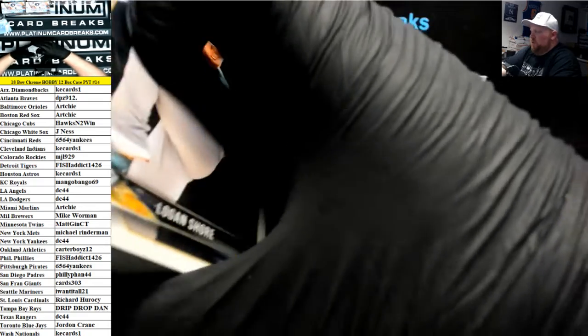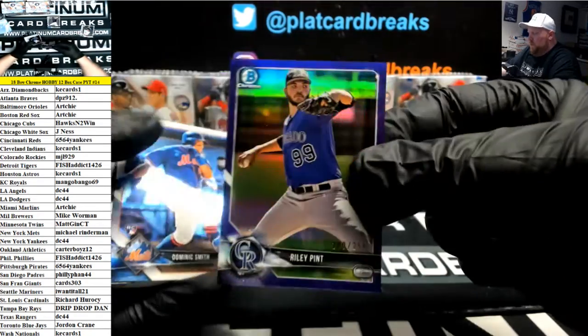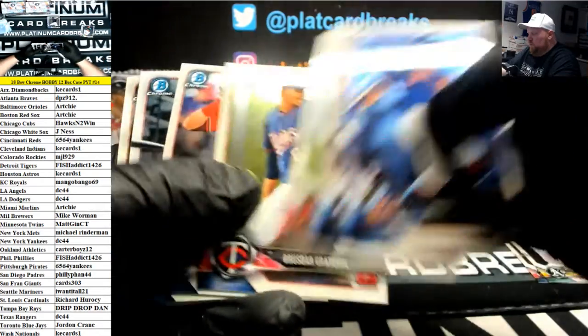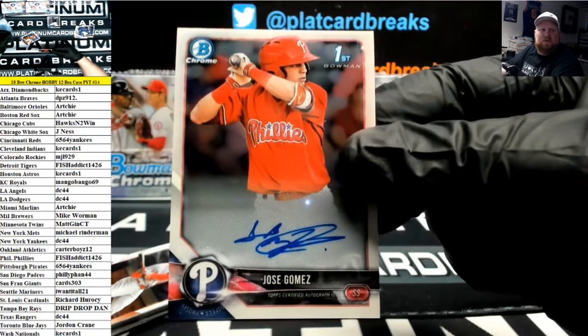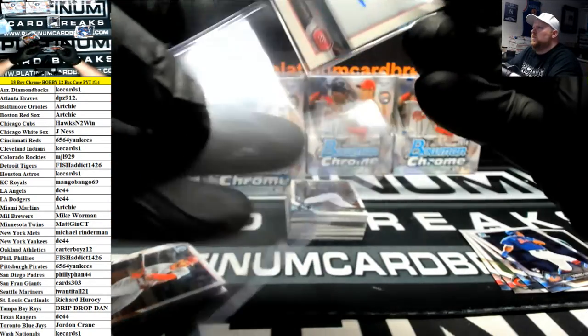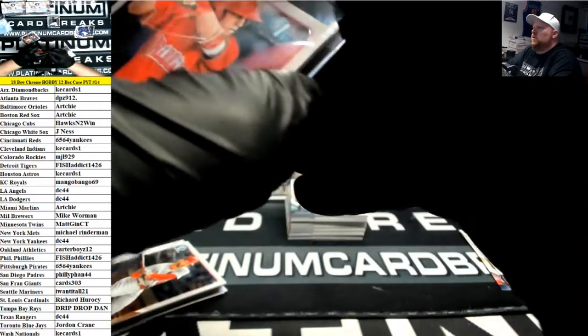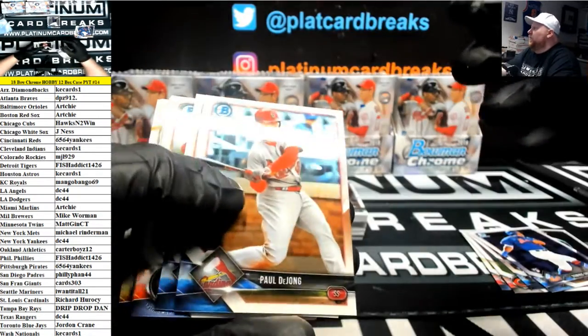What's up, Carter boys? Riley Pine for the Rockies, purple. Jose Gomez. $15 Bowman Chrome. I would have to see about that one.